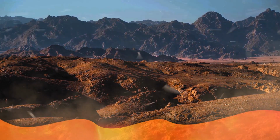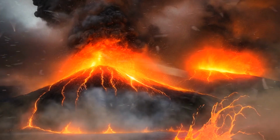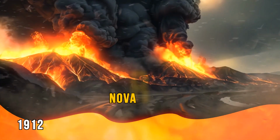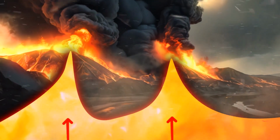Whew! That's because there isn't one giant source supplying all the volcanoes on Earth. Each one of these openings has its own deposit of magma, except for a few cases where they indeed share the supply. For example, in 1912, Nova Rupta in Alaska erupted alongside another volcano sharing magma.